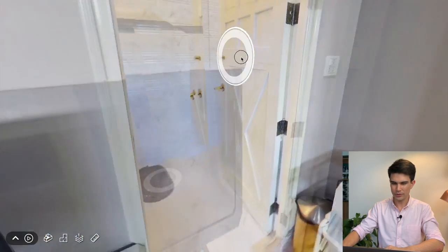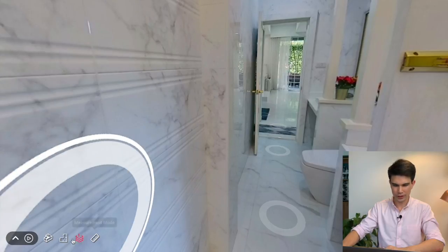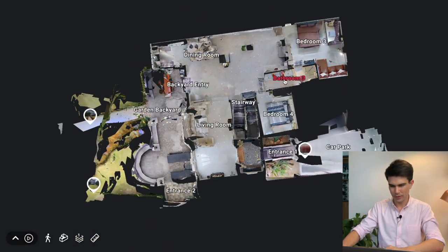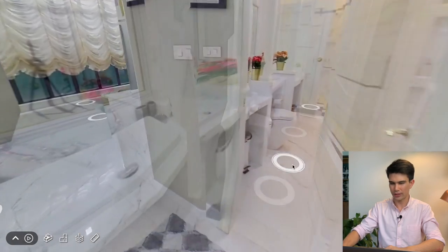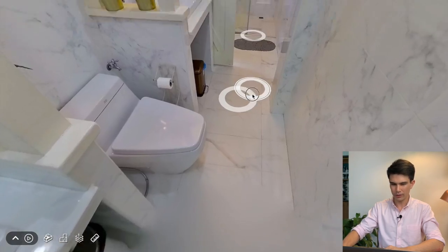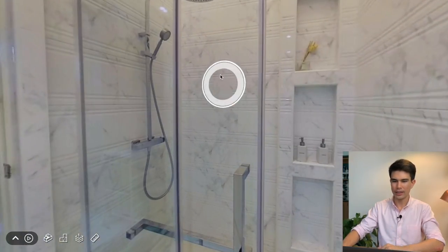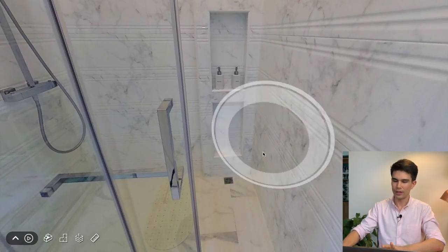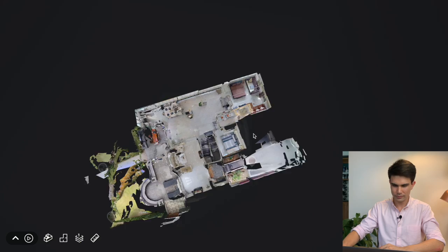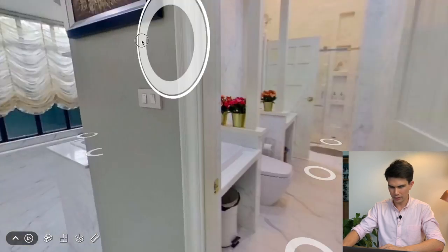And then step into the, oh, interesting. So it's a bathroom that you can access from out here. So the guests would use this bathroom here. It's kind of like a narrow bathroom, and then you've got a shower here at the end. Nice rain shower. I like the finishing here. Very clean looking.